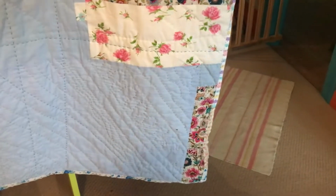Another extra bit. This is a very special fabric because Cristina had a dress made in Peru out of this fabric and she loves it. And also lots of hidden kisses in the binding. Not so hidden, she'll find them.